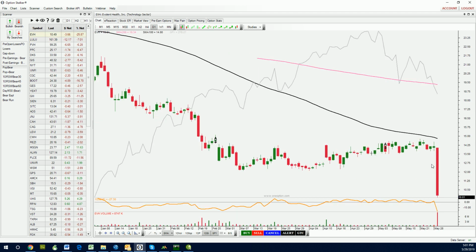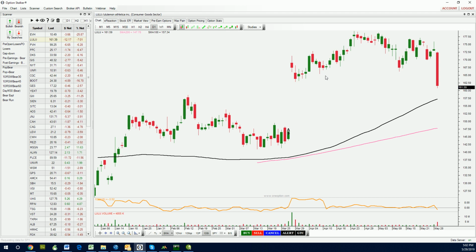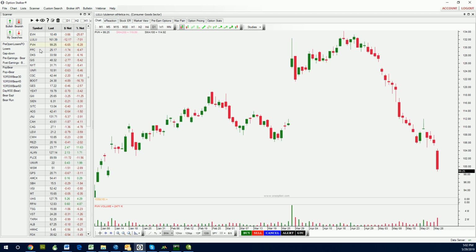This move is too big. We missed that train. Left the station. Bye-bye. No interest. Lululemon. I'm going to take the SPY overlay off. Coming in and filling that gap probably has room to the downside, but another huge move. I can't chase that.